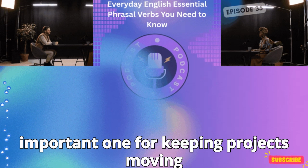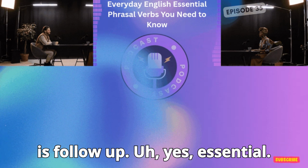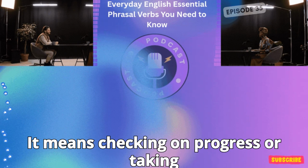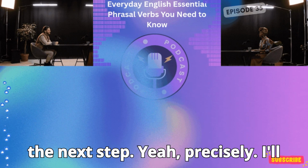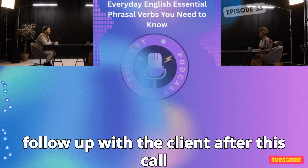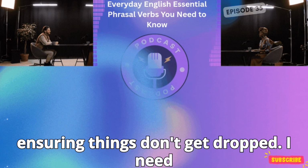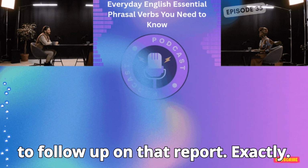Now, a really important one for keeping projects moving is follow-up. Yes, essential. It means checking on progress or taking the next step. Precisely. I'll follow up with the client after this call. Or asking someone, did you follow up on that email I sent? It's all about ensuring things don't get dropped. I need to follow up on that report.